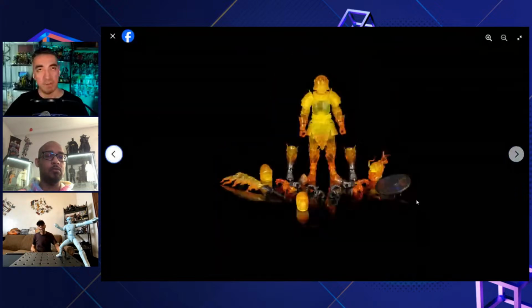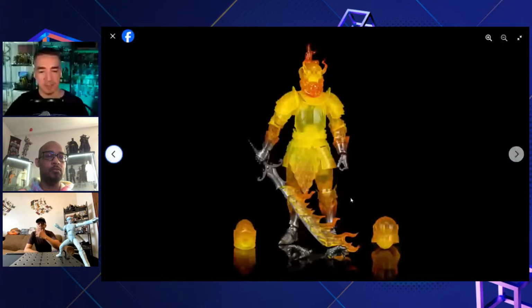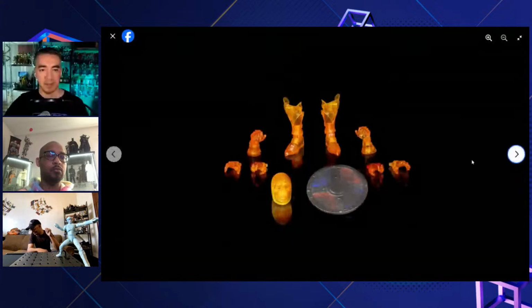And for comparison, the base figure again comes with just the metal-looking hands and the metal-looking feet that you can see down there. That's part of his armor. And then the upgrade set is the fiery feet and the fiery gloves. So that was, again, separate for the Fiery Breath add-on set.